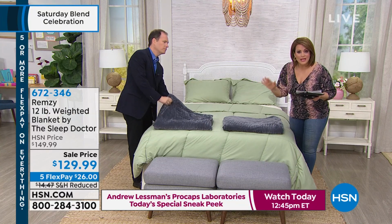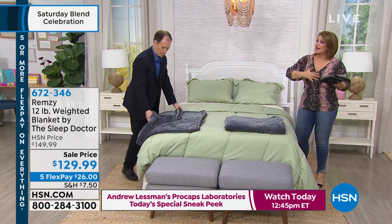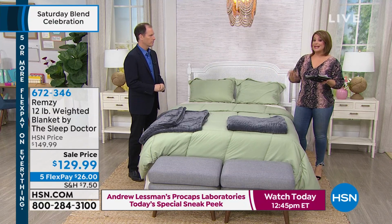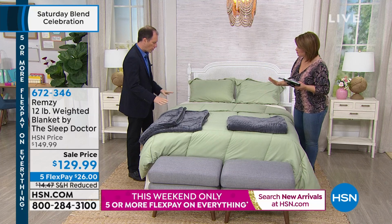And remember, no guesswork here. This is the average weight that the doctor recommends, because before, you had to calculate your weight and what parts of the body you need to cover. He makes it easy right off the bat. And with this one, you're actually getting a 7-day sleep program. So 7 days to better sleep, we're going to tell you about that as well. So let's walk through the blanket itself.